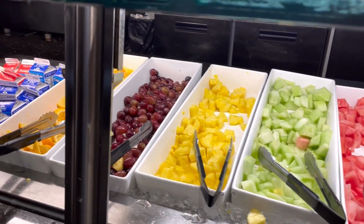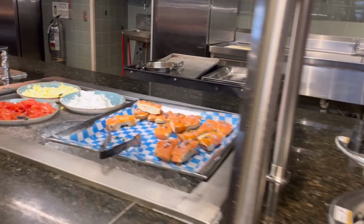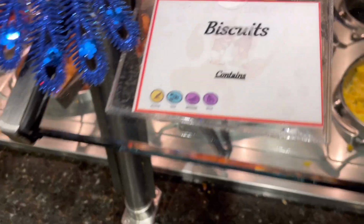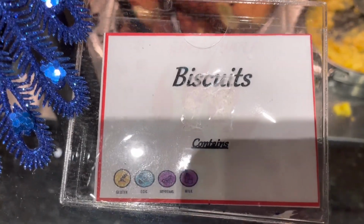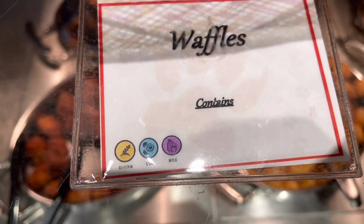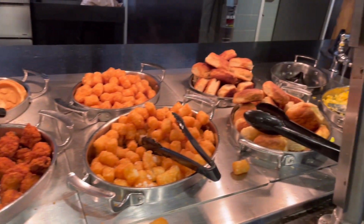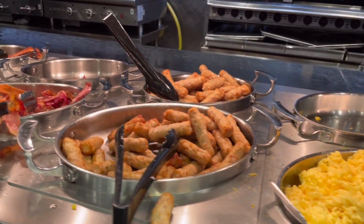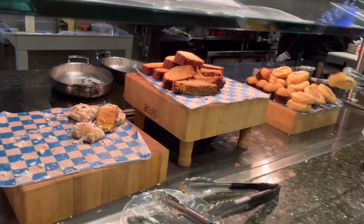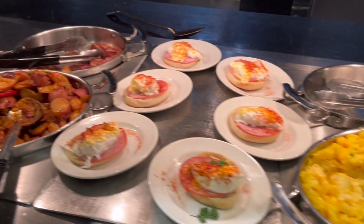Let's do a quick walkthrough of the buffet. Fruit and yogurt station, milk and cereal, bagels and lox, French toast and bacon for the omnivores. I did love how the signs on the buffet included icons for major allergens. It's easy to figure out which items have egg or milk or other common ingredients, as long as you aren't highly sensitive. Waffles, hash browns, biscuits. Now it's scrambled eggs, sausage, bacon, pancakes, pastries. And I did think these Eggs Benedict looked really good.